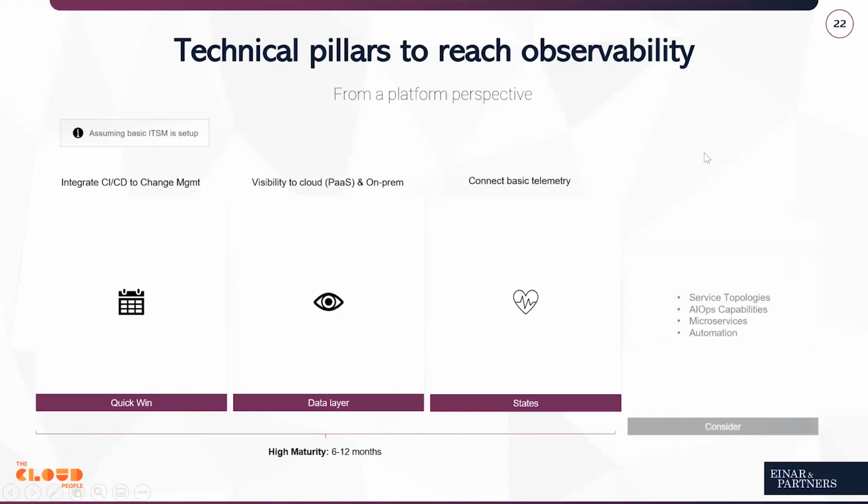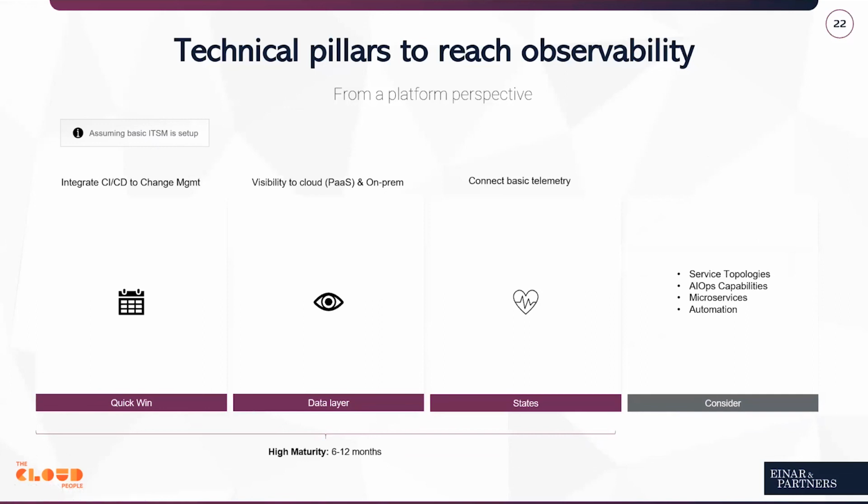Then you need to ask yourself and consider, what is truly important for us on a long-term basis? Are we interested in these service topologies, like microservices, like I mentioned, tag-based service mapping, whatever it is? Are we more interested maybe in AIOps capabilities, like machine learning? Or is it more like the automation parts that we truly are interested in? The reason that you should ask yourself this is that depending on where your priorities lie, you might essentially be able to optimize the licensing models and the cost and implementation and so forth.